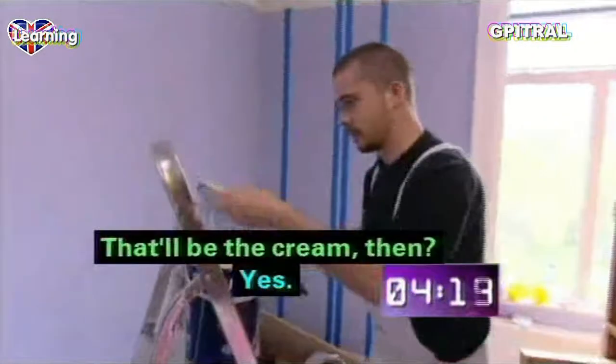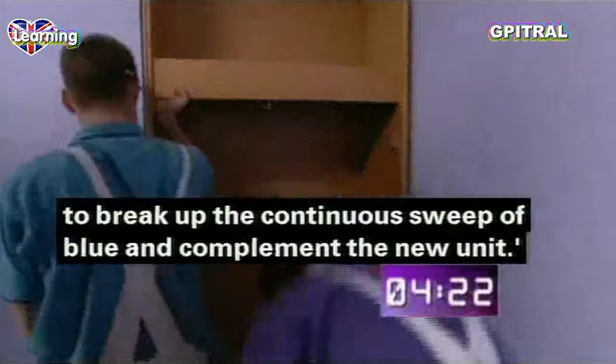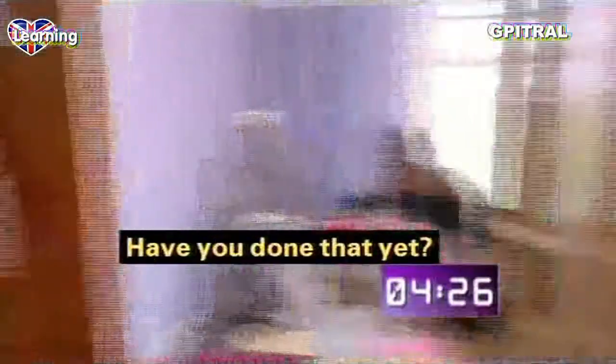Pass it well. Next to Paul's room. That'll be the cream. Yes. The plan in here is to paint accent stripes, which will break up the continuous sweep of blue wall and complement the new wall unit. Have you done that yet?